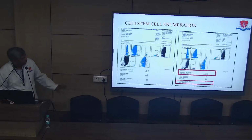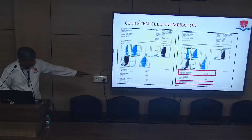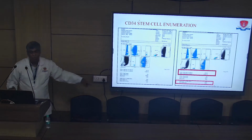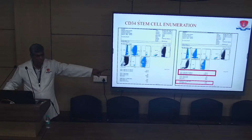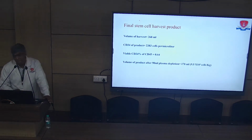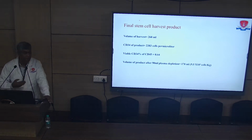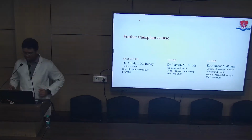And this is our CD34 report. I think it is visible. You can see the CD34 pre-count before the collection is 147, and after the collection, the product CD34 shows 2380. It means we achieved our desired dose, very well, in the product. And this is the calculation of the stem cell dose, and sometimes it needs to be modified according to the patient's body weight and requirement. And now I am inviting Dr. Abhilash to continue. Thank you, sir.